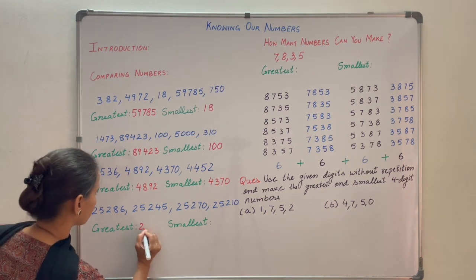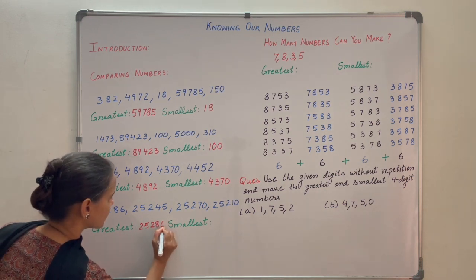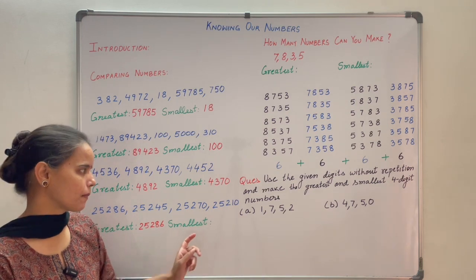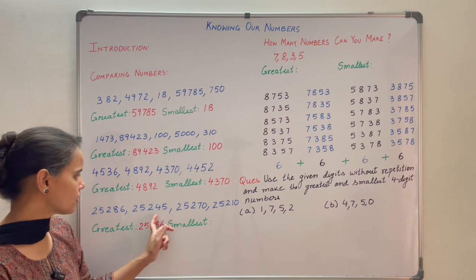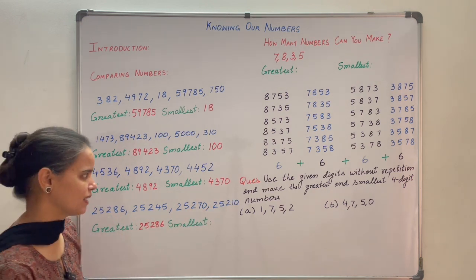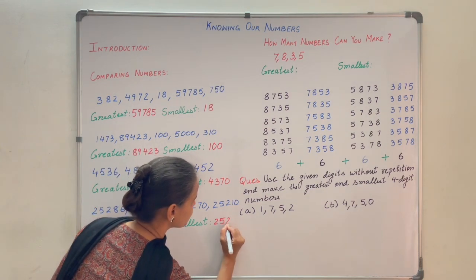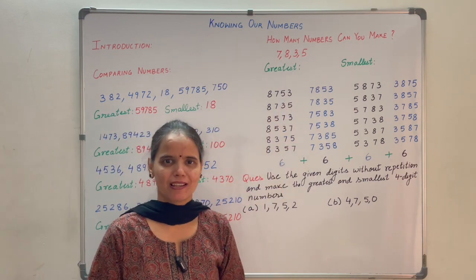25,286 is the greatest number, and this one is the smallest number, because 1, which is in the tens place, is the smallest of all these digits. So this is the smallest number. Let us write it down. So this is 25,210.